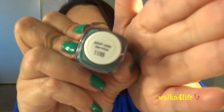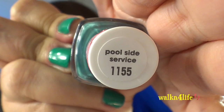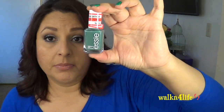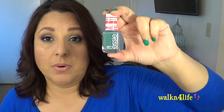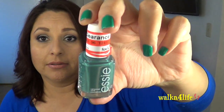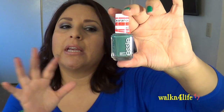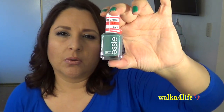The other one I got is from Essie. This is called Poolside Service. And this one I paid $4.24 from $8.49, and it is a green with gray in it. You're going to be seeing that I'm getting a lot of green Essie nail polishes. So look at my nails. That's going to tell you what's coming up. But it's a very dull green, but it has gray in it. So yeah.